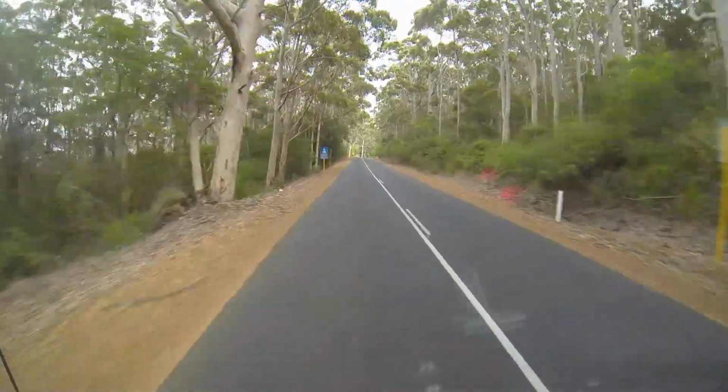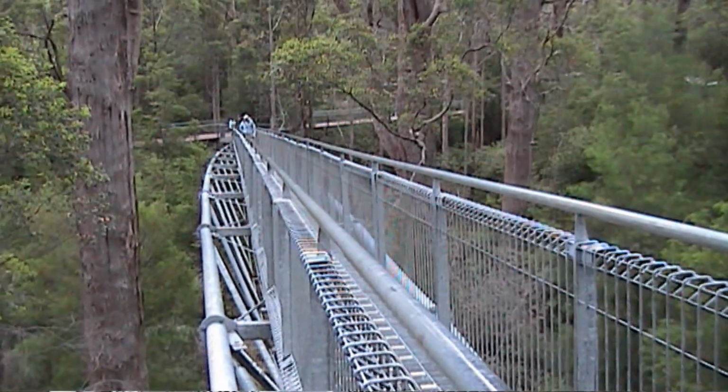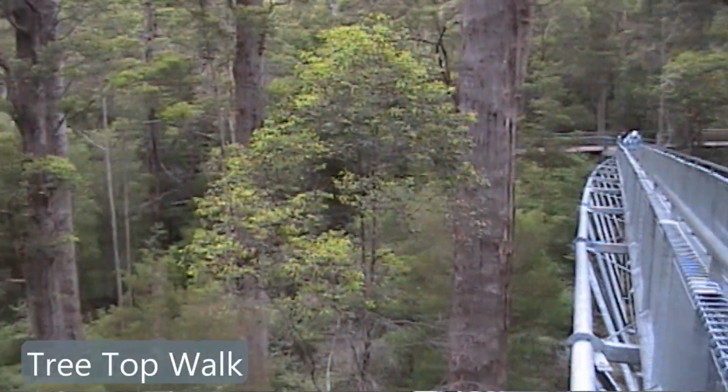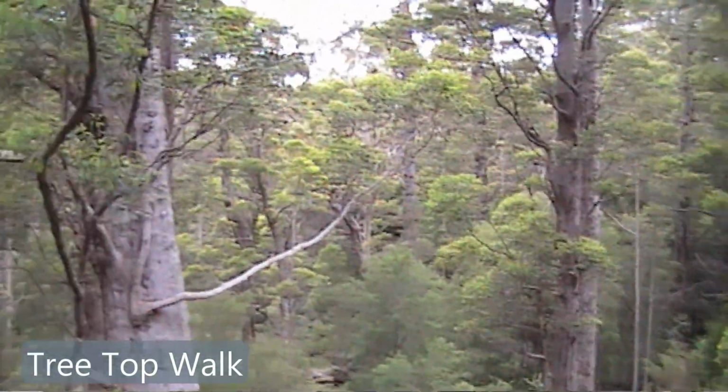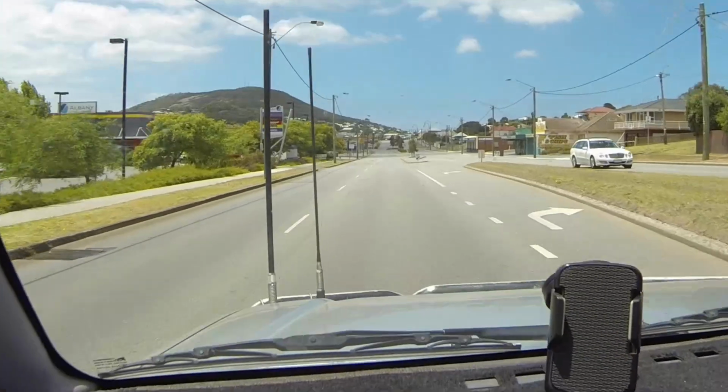We now head from the southwest through the forests of the south to Walpole and the Treetop Walk. This is a good place to stop and have a walk before continuing your journey to our next destination, Albany.